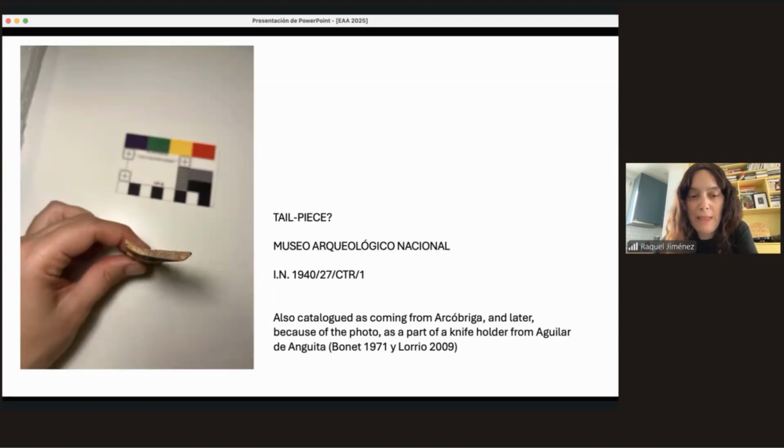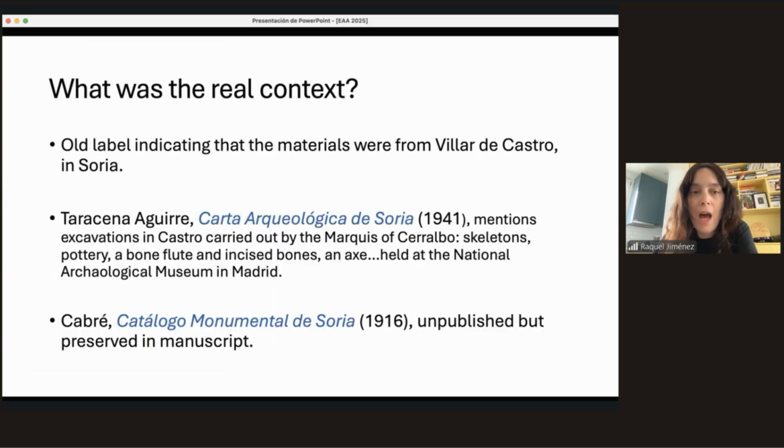You can see here, because this detail is also important. For me, it was clear that it was not from the Iron Age, but we didn't have any archaeological context. But one of the pieces of that box had a label saying that these pieces were from Villar de Castro, a small village in the province of Soria.